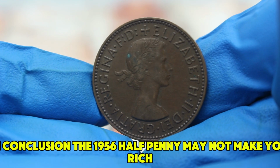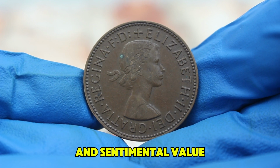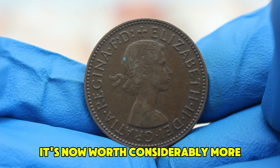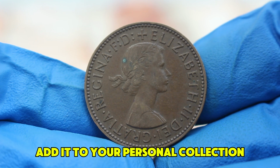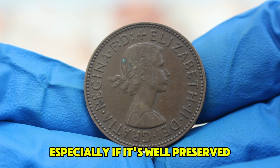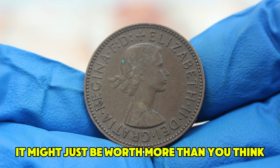In conclusion, the 1956 halfpenny may not make you rich, but it certainly holds a lot of historical and sentimental value. For a coin that once had minimal purchasing power, it's now worth considerably more in the hands of collectors and enthusiasts. Whether you're looking to add it to your personal collection or considering selling it, you can expect a decent price, especially if it's well preserved. So before you stash away that old halfpenny, take a closer look. It might just be worth more than you think.